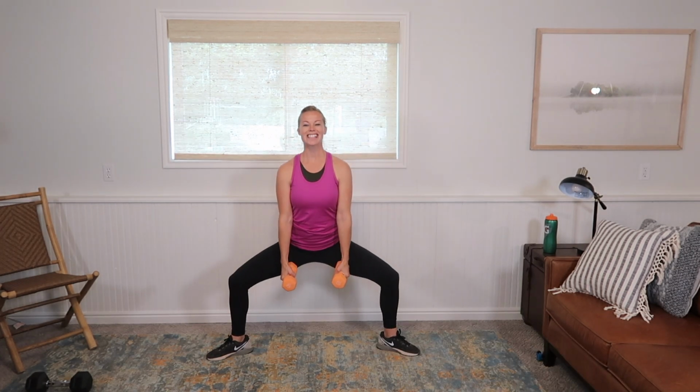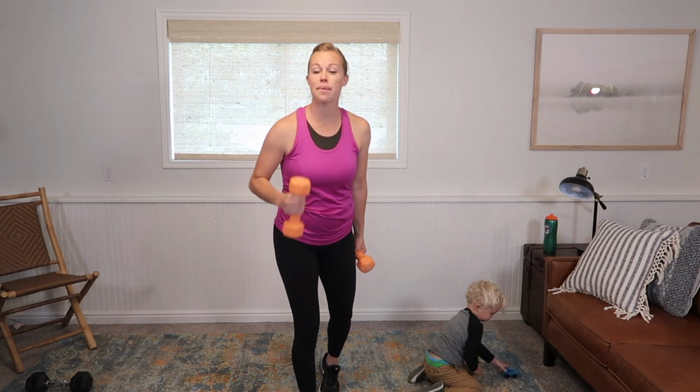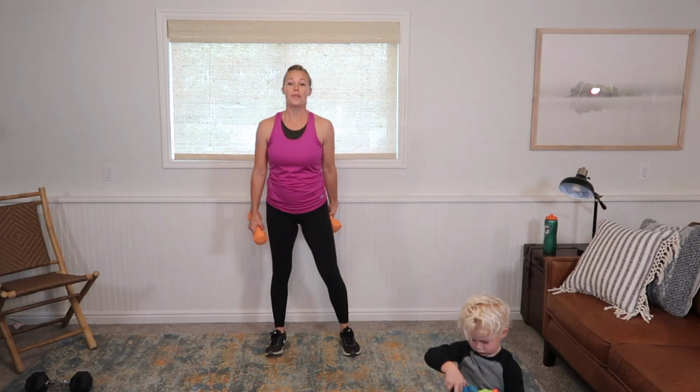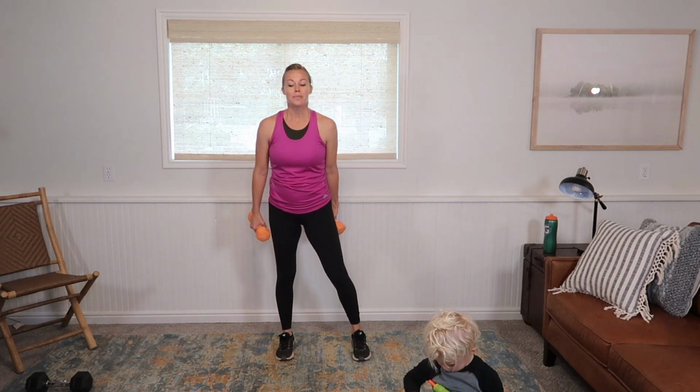Woo! We're so close. 5 seconds. 4. If you ever feel lightheaded or dizzy, take a pause, take a break, grab a drink. Remember, anytime before you start doing fitness, especially when you're pregnant, check with your doctor. Get it approved. They know your specific health and the health of your baby, so make sure you have it approved.